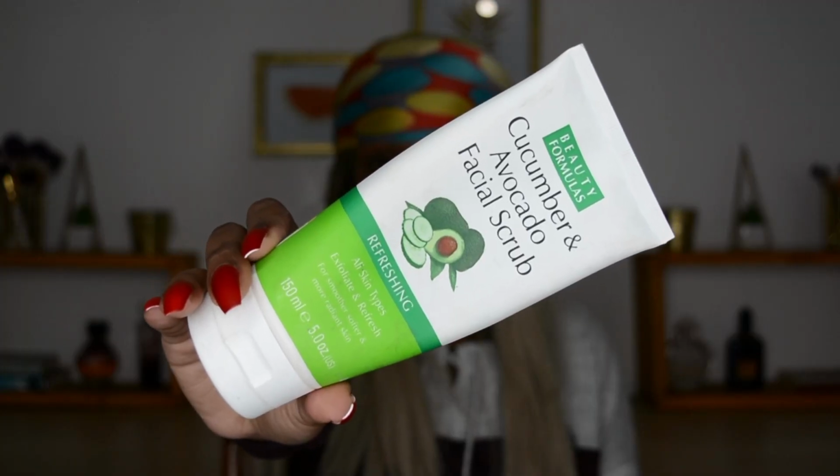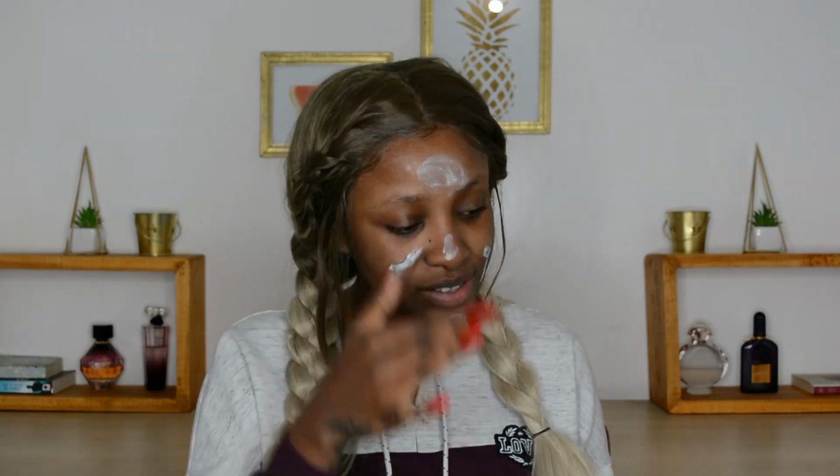Next, I'm gonna go into this cucumber and avocado facial scrub. I absolutely adore this scrub. It's so good. And I just feel like I wanna get rid of all the dead skin cells. I wanna look fresh-faced and glowy even after my flight.